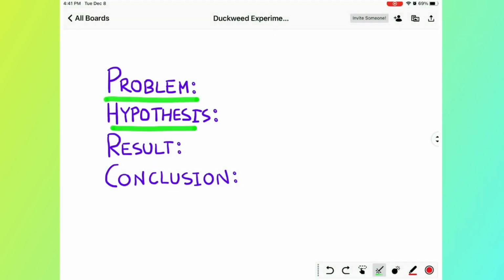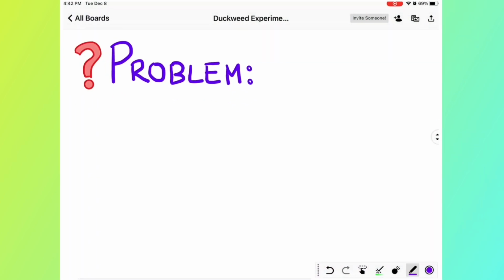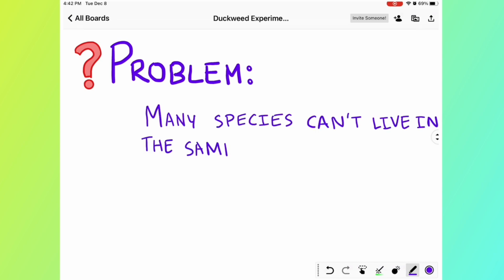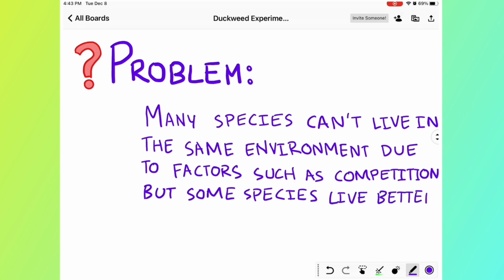Those were some pictures of my duckweed experiment. The problem I had was that many species can't live in the same environment due to factors such as competition and parasitism. But some live better in that way, in the form of mutualism and commensalism. So which one was duckweed?